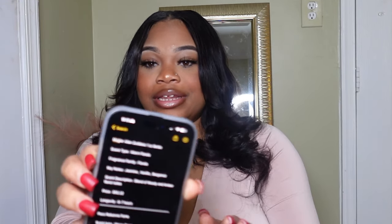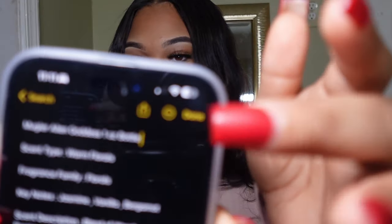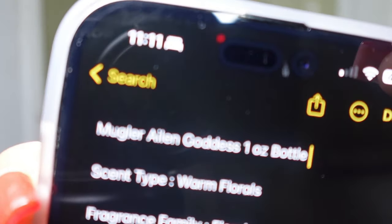Oh, y'all, it's 11-11, look. I don't know if y'all can see it, but it's 11-11. Y'all see it? Make a wish. Okay. Let me get into the notes.